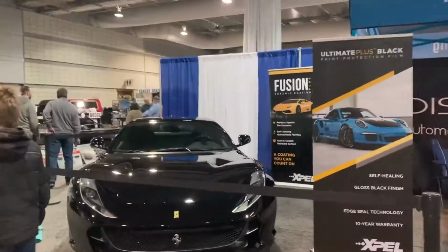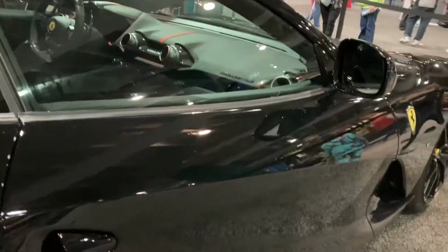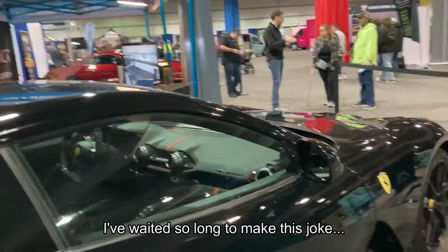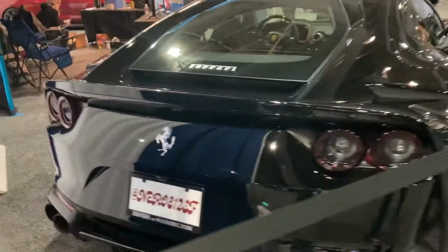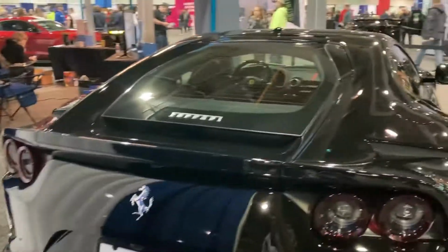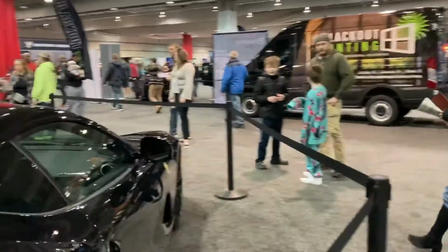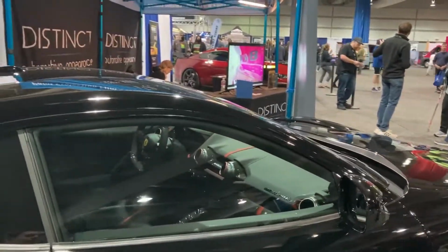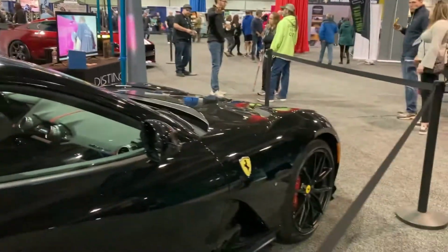Yo. Look at this. Is it an FF? Nope. No, this is an 812 Superfast. Inside sources tell me it's super, super fast. I've never seen one of these before, actually. All the front engine Ferraris kind of blend together in my mind. I can never get the 812 and the California straight. It took me forever just to figure out which was different between the 360 and the F430. Dude, the red on the interior looks so good. I love this car.